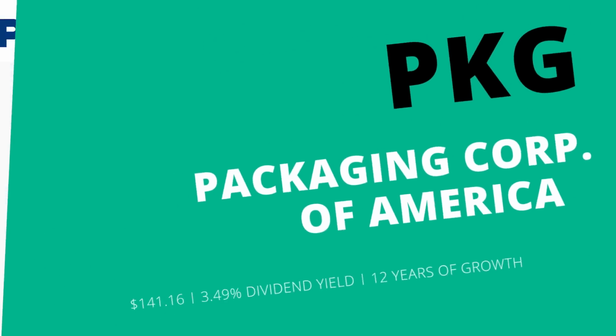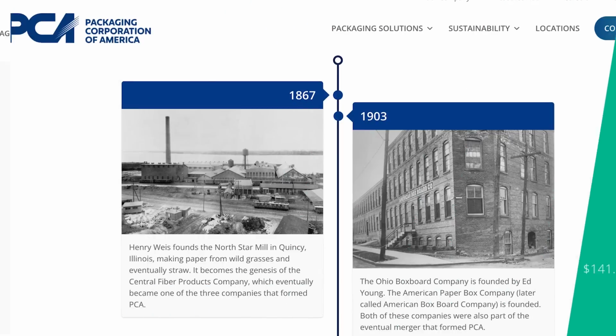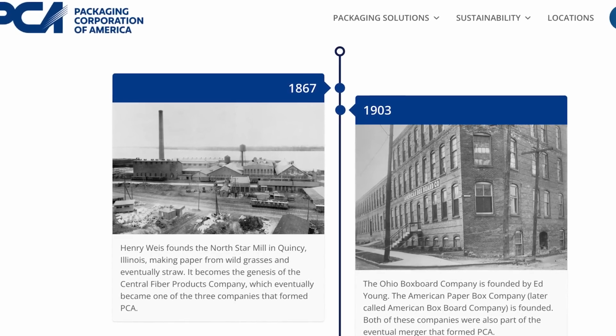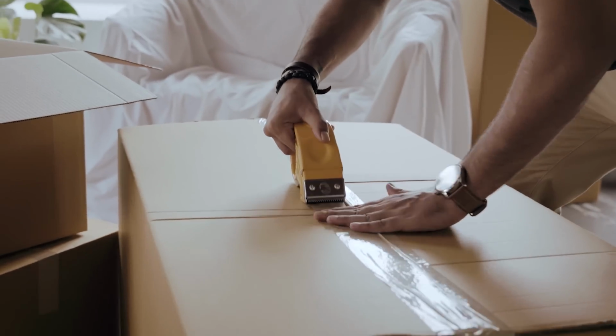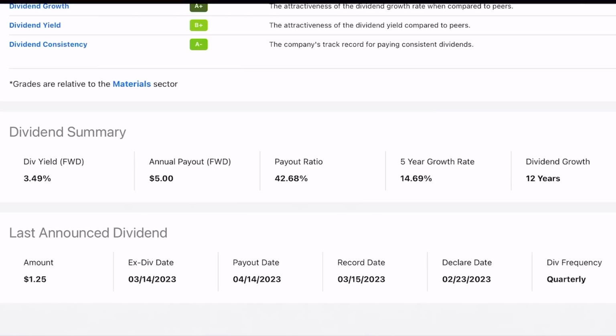And now moving on to the fourth company, guys, this is Packaging Corporation of America, PKG, which has been around since 1867 and is about as boring of a company as you can find. Essentially, they make things that you use to pack and protect items that are shipped, like cardboard boxes, and they also make a special kind of paper called container board that's used to make those boxes. And the dividend stats on this company are looking great. They have a nice 3.5% yield with a 5-year growth rate that's once again in the double digits, nice and high, 14.69%, and they also have a dozen years of dividend growth.